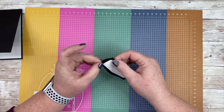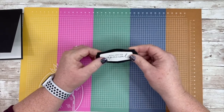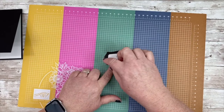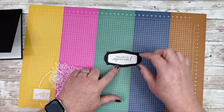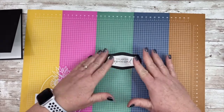Not sure what is going on over there. If it bothers me later after I get this together, a great thing you can do is just take the tip of your black Stampin' Write marker and just don't scrub on it, but just give it a little dot over top of that light spot and it'll take care of it right there.